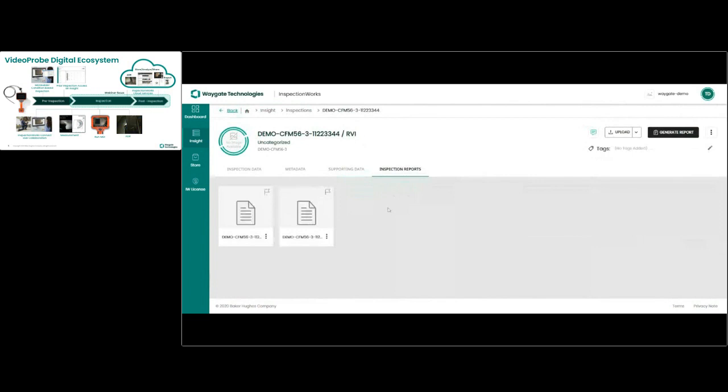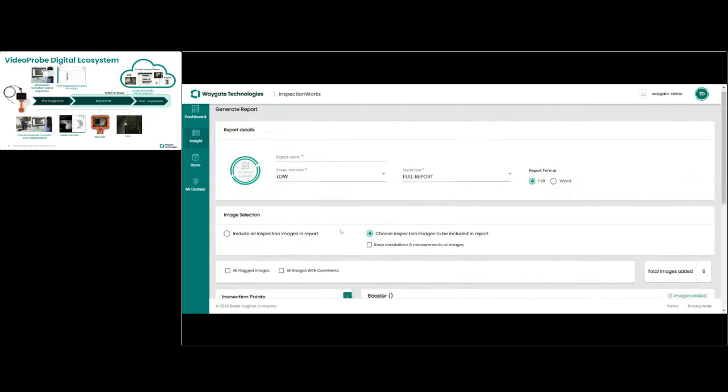And because the upload included the reports that were generated on the device, I have a copy here on the cloud platform. So I have the PDF and Word document. I have the option to download and then view them on my PC, or indeed move towards another workflow. I wasn't going to take you through all of this, but this is the workflow associated with capturing a report.